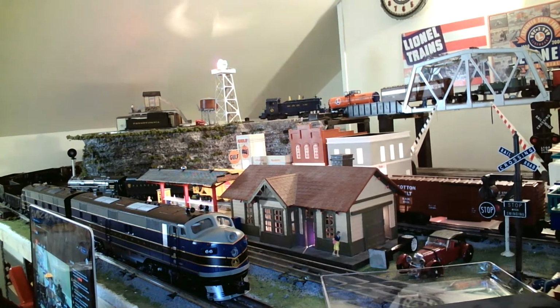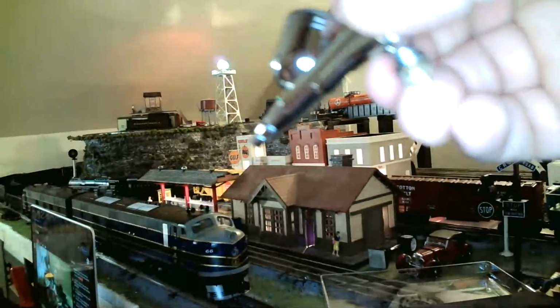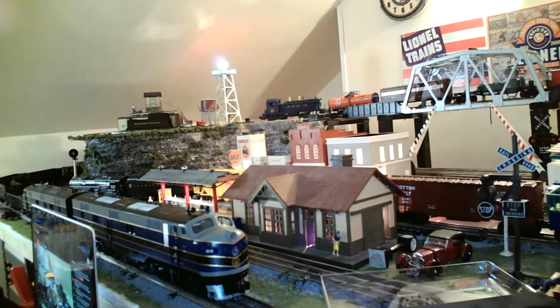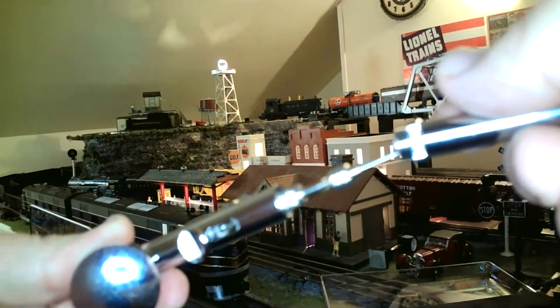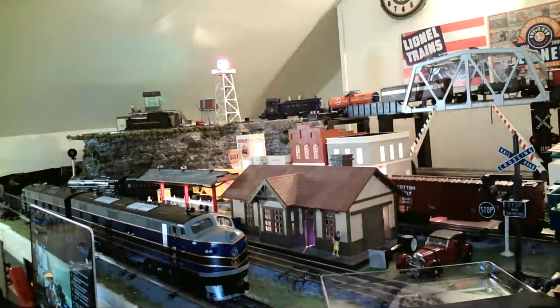One of them has the style that it's a bottom feed instead of having the reservoir up here. This is for detail stuff, and you have a controllable sprayer on top, or it's a variable sprayer. I think you also have an airflow control in the back here with this nut. Then this all opens up. I don't want to spill out all the parts. This all opens up like that, so you can clean it out.